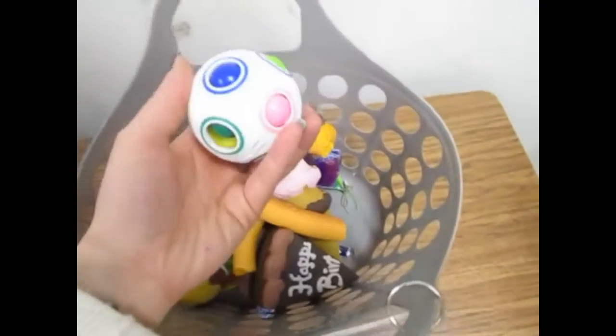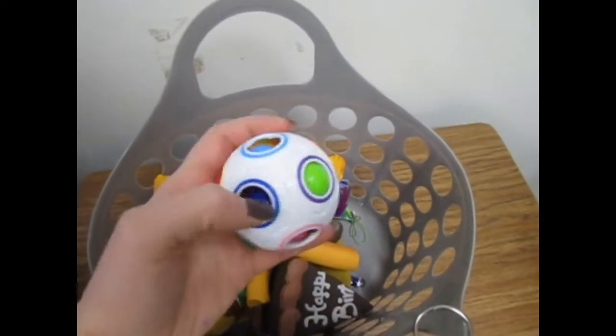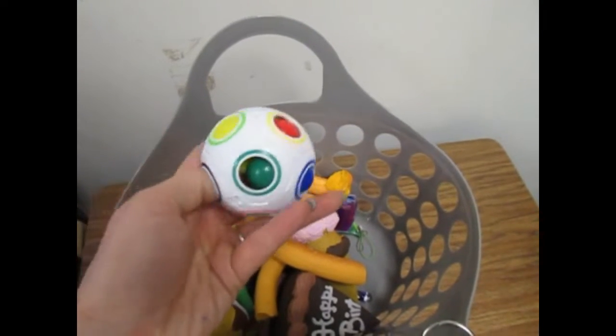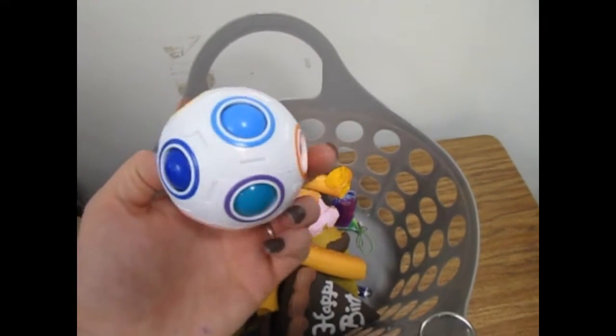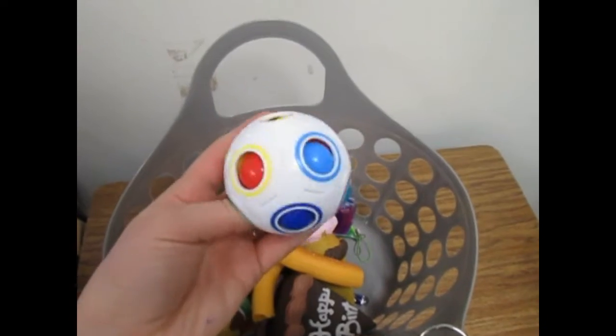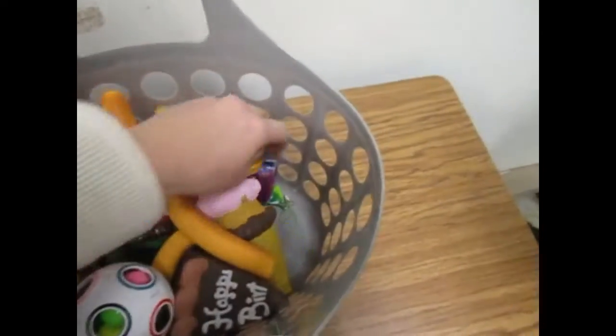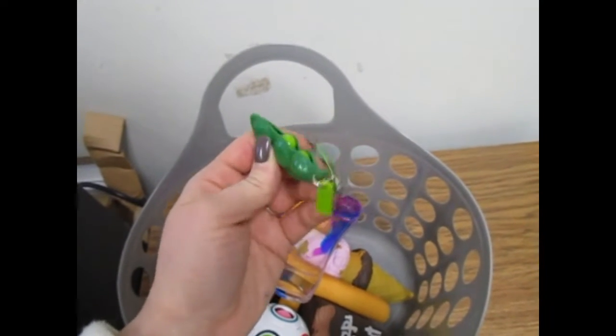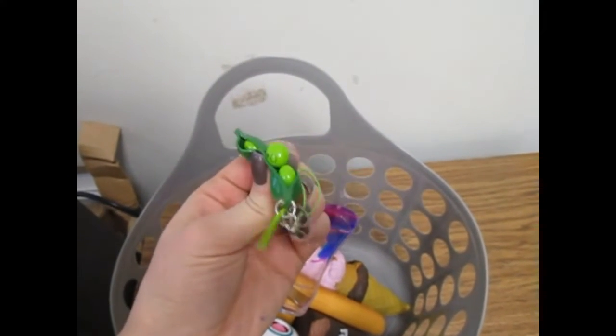And then I also have this little Rubik's Cube almost. You just have to pop the colors in different holes and try to get them into the right colored hole. Again, off of Amazon. Little sparkly thing, little mini lava lamp thingy. These little beans that you just squeeze and a little bean pops out.